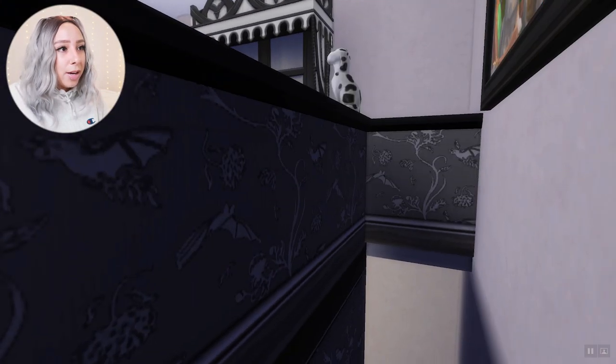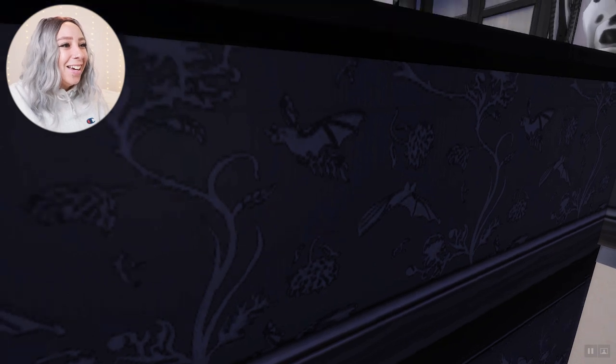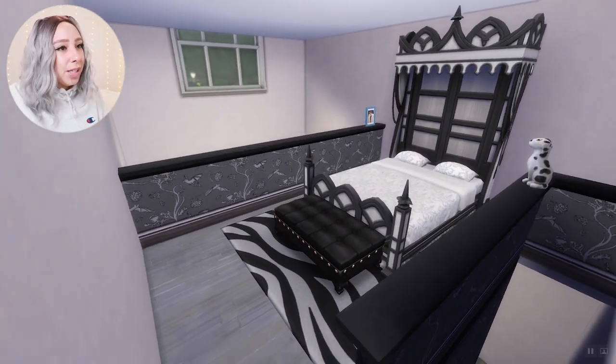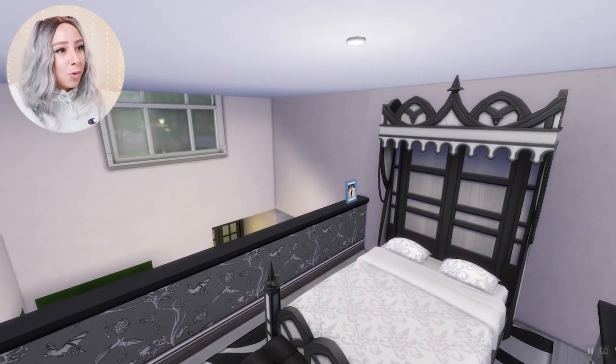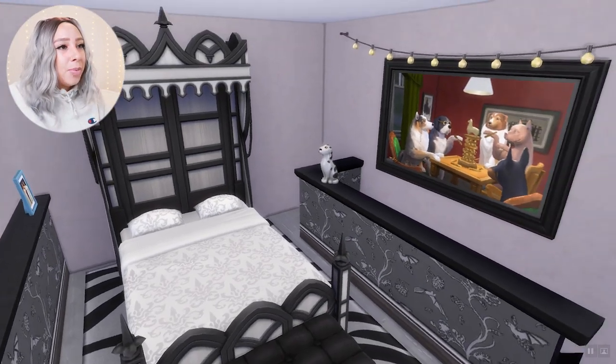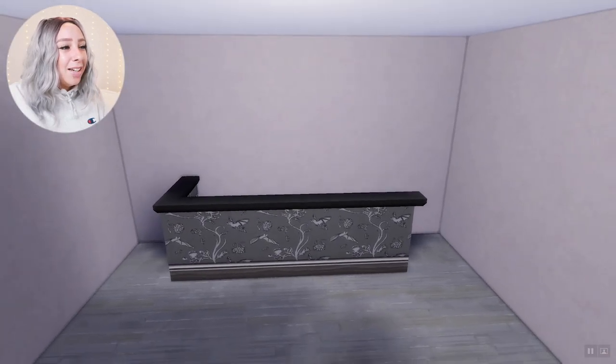Yeah, I love this wallpaper too. I put this in a few areas. It has bats on it. I think it's really awesome. But yeah, this is just where she's going to sleep. It's very plain. I will fill it up with more things later. I need to change that frame color. And I put the dog picture right here.